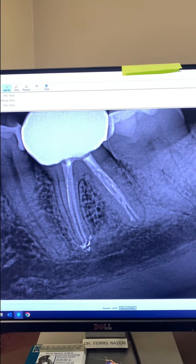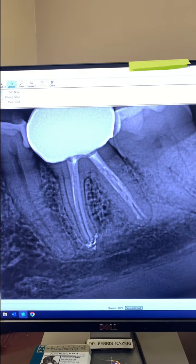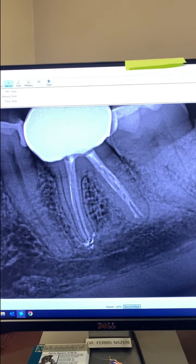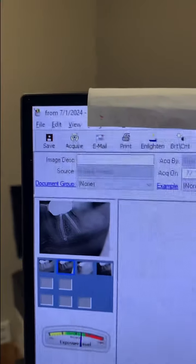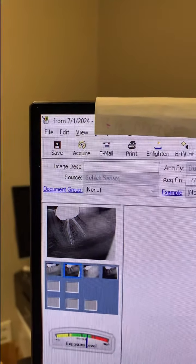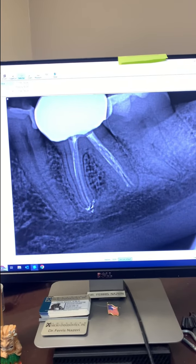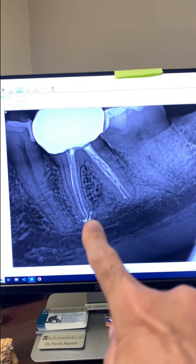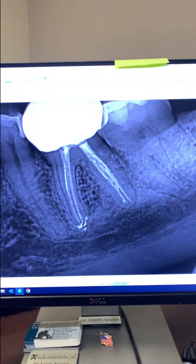Again, we did the root canal in 1 appointment. Even though there was a periapical lucency there, tooth was abscessed, patient had symptoms, we still did it in 1 appointment, and as you can see, it worked. Here's the date. You can see today's date, 7/1. So you can see that 1 appointment root canal therapy works if you know what you're doing, of course, and sealer extrusion does not cause endodontic failure.